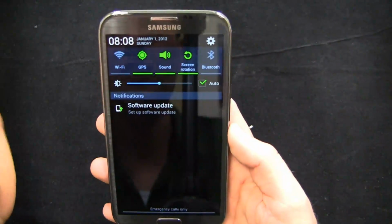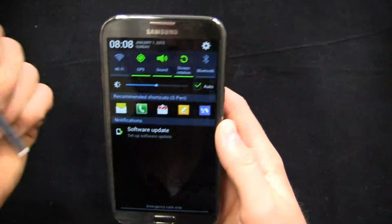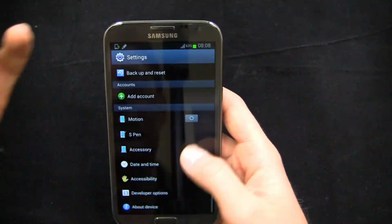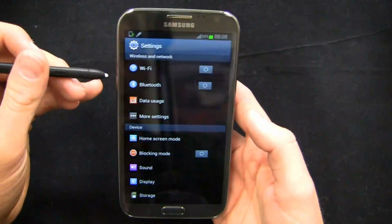And this is pretty cool as well. Once I put the pen back, it detects that I put the pen back, and those shortcuts go away. So again, software update looks like it's available as well. But in settings, a ton of new stuff here as a result of both Jelly Bean and the fact that this is obviously a Note device, not the Galaxy S3.